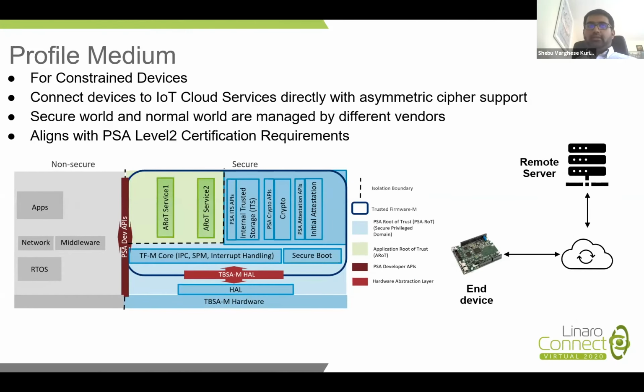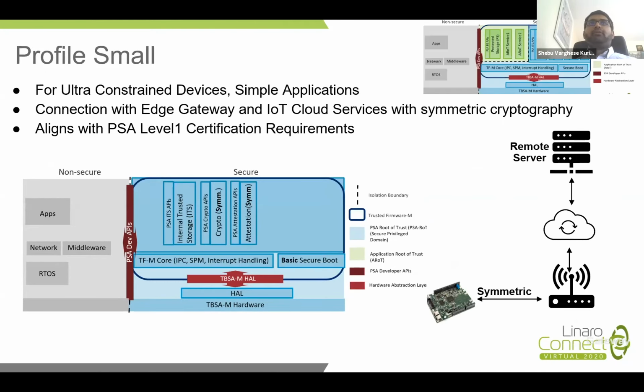Now, let's briefly look at the various profiles that we've built over the last few months. Starting with profile small. As the name suggests, it is the lowest memory footprint TFM profile that we have created. It is aimed at ultra-constrained devices that run very simple IoT applications.